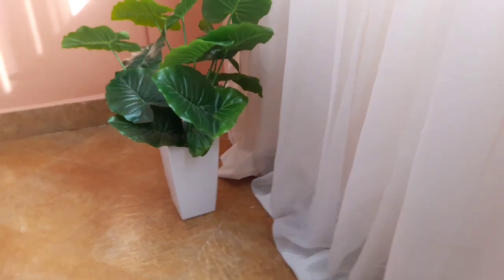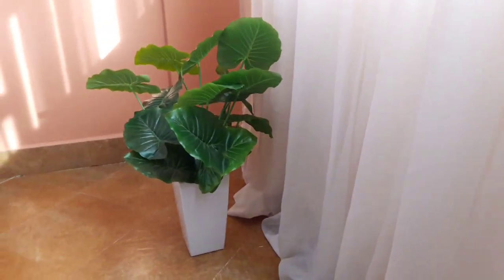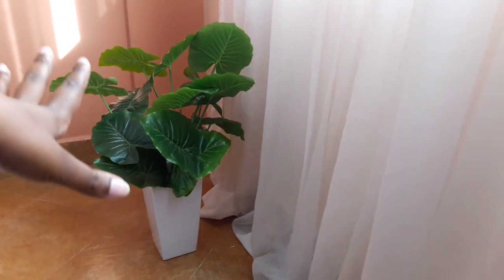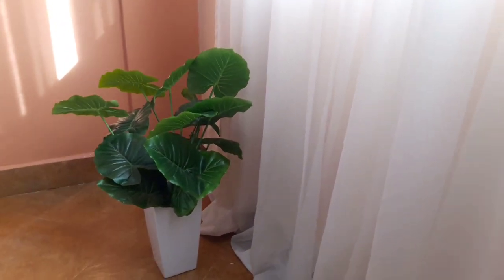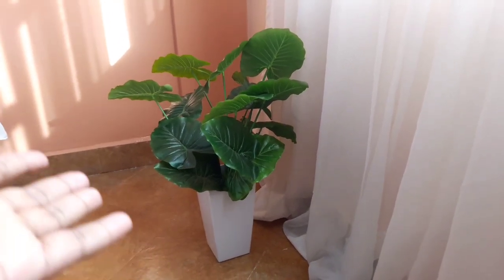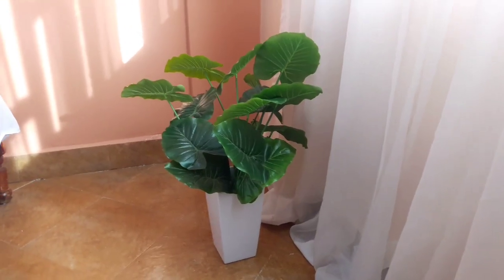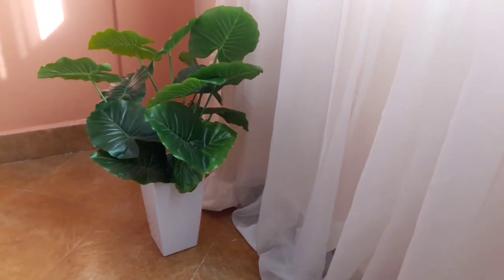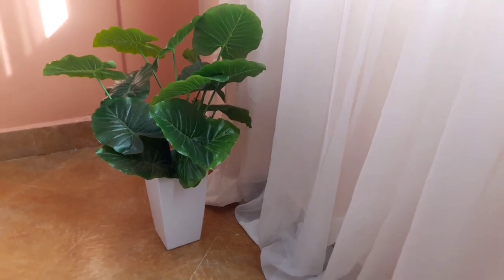So this is my other fake plant. I just love it here, you see, when it's just standing here, and then it's relatively short. So maybe this one I would put somewhere like on the TV space or something of the sort, because this one is a little bit low, but I would buy a bigger plant when I find one.